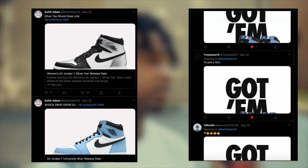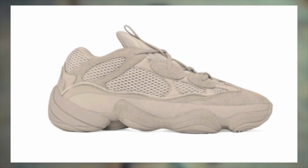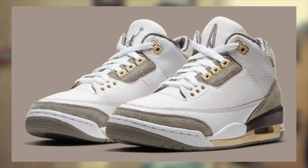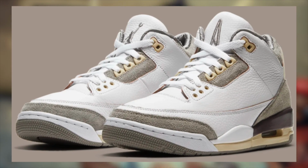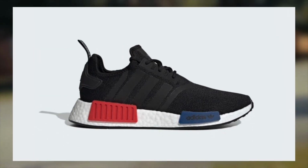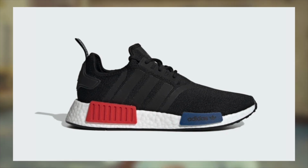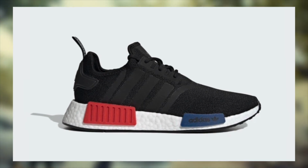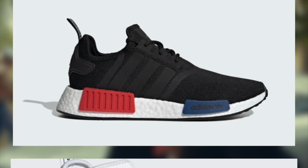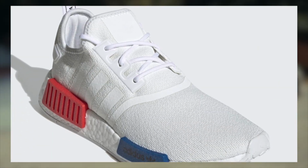Buckle up this month because we arguably have the best month of 2021 so far ahead of us, coming right off what ended up being a subpar month compared to the others, so lots to look forward to. Kicking off the month somewhat slow with June 1st starting out with the NMD-R1 OG making its return again for $140. Although this pair used to be extremely hyped, this era has now come to an end unfortunately.